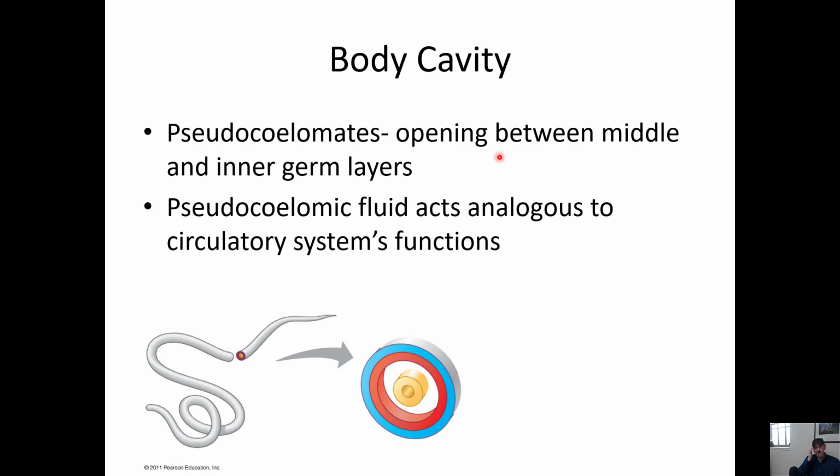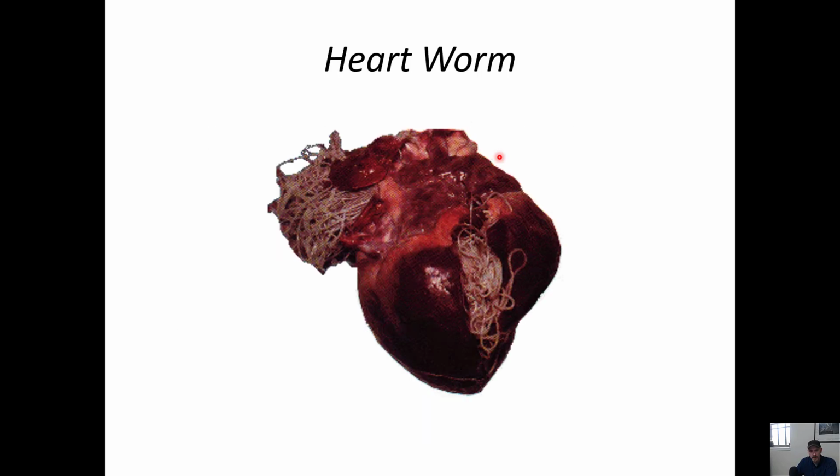So that's a hard word to say, but pseudocoelomic fluid is the fluid that kind of acts as the circulatory system's functions. It helps to distribute materials in the body. Now, one example of a parasitic version of this phylum are heartworms. These can live inside the hearts of mammals, common in dogs and cattle occasionally, and I think every now and then humans can get this as well, but you don't hear about that very often.